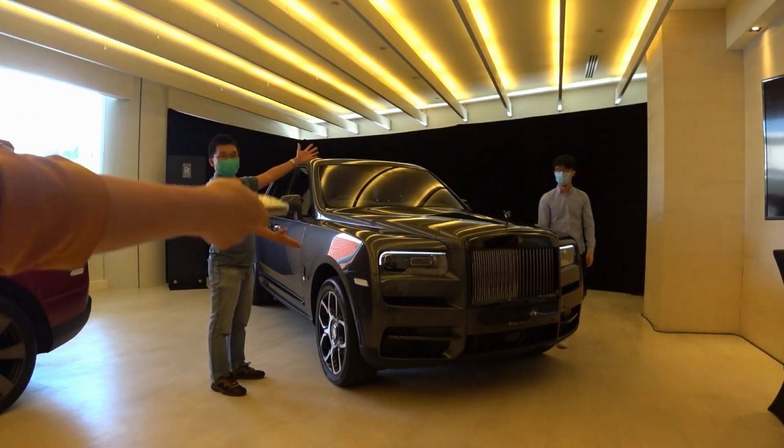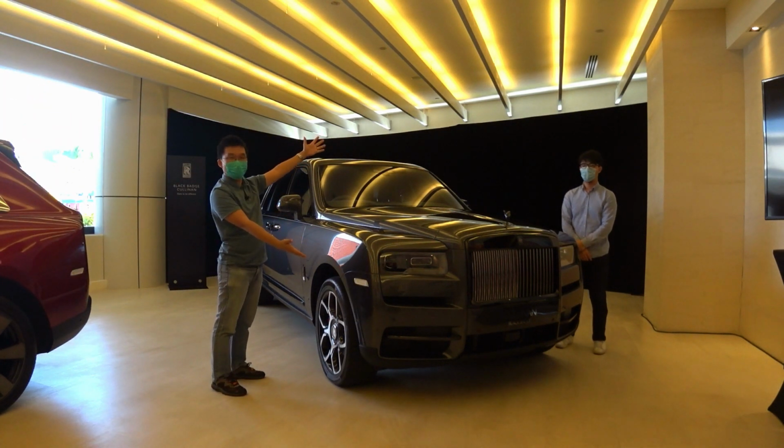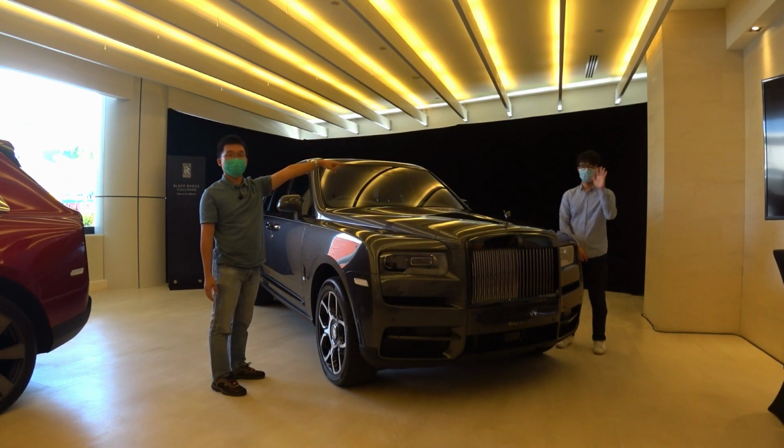Guys, this is the Rolls-Royce Cullinan Black Badge, and that's HP.